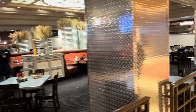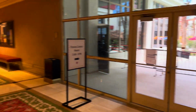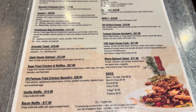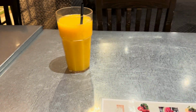And here is the restaurant, not too busy. Open till 4:30 p.m. So I'm gonna have a little bit of a late breakfast. We'll see how the credit works. As a Globalist with Hyatt, you get 2 adults, 2 children, so we'll see what the total credit is. And let's take a look at the breakfast menu at the Hash House. Drinks on the other side of the menu. Ordered a large orange juice.